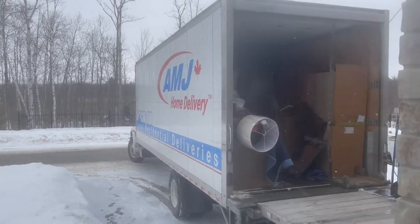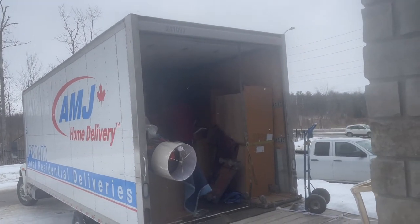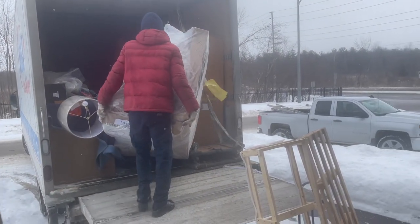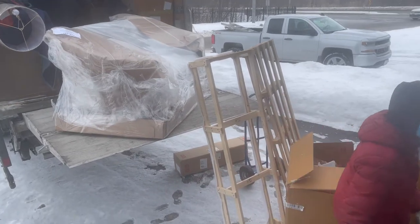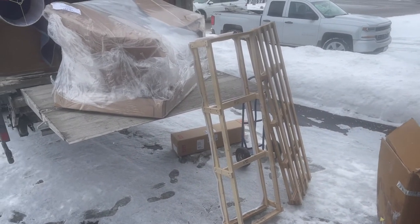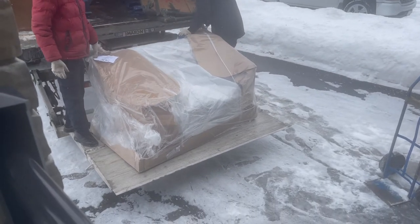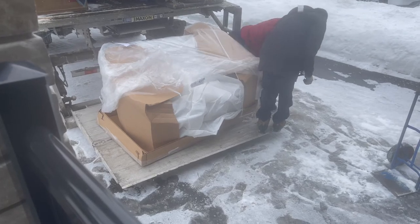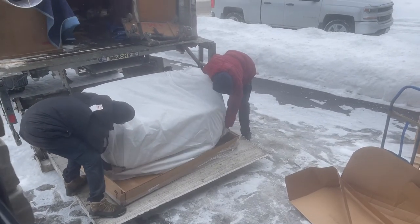Guys, the delivery truck just came. They are obviously here to deliver my couch. Take it easy. It's slippery, you know. The floors are not good right now, so you have to be careful. See what I was saying? The slippery. Okay, be careful.